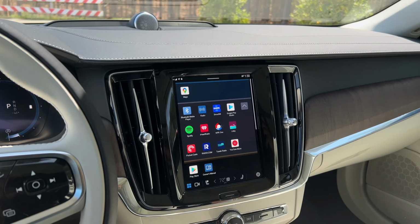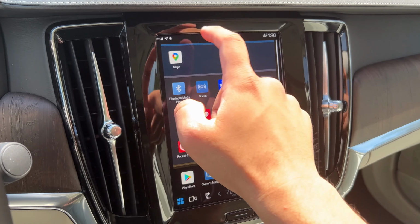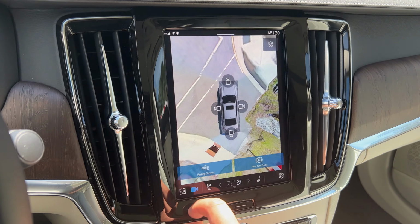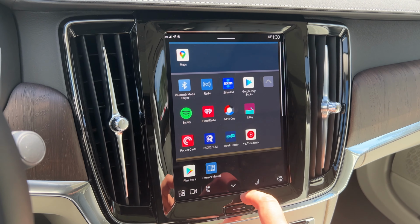You have the double pane glass for all four windows. It's a pretty isolated, tranquil place to spend time. The only real con is, of course, this 9-inch vertical display with the Google and everything. I obviously don't like them skimping out on the physical buttons. I hate it when car companies do that, but Volvo has been doing this for a long time now.